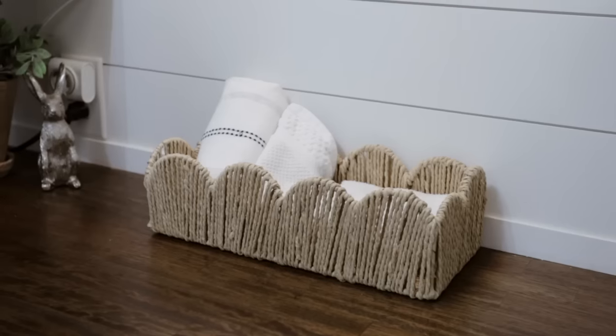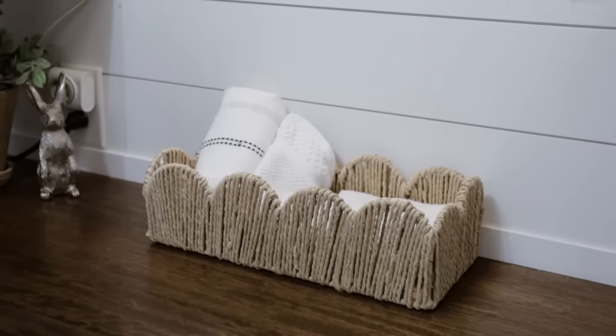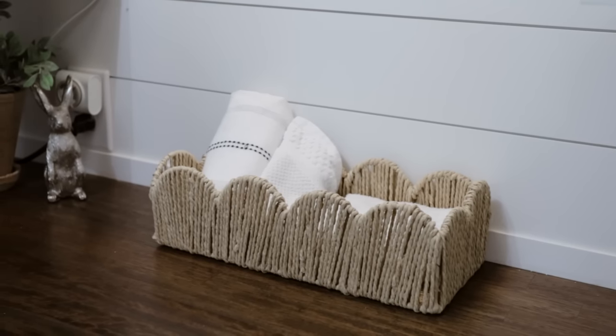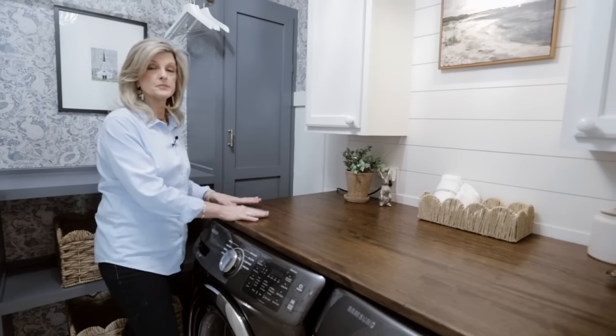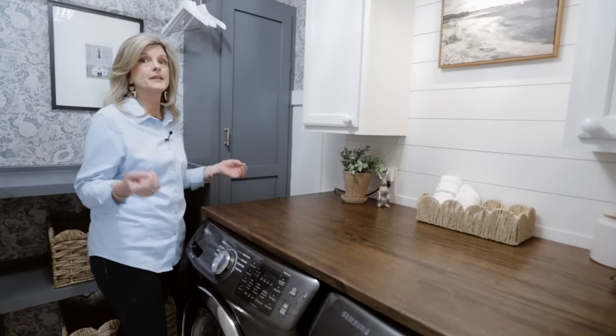Now I did find this scallop basket on Amazon and I got it so that it would match my laundry room baskets, and all I keep in it is just some rags that I use to clean. I asked Scott to frame in my washer and dryer and he used butcher block, created a waterfall effect, but it's also more room for me to fold clothes.